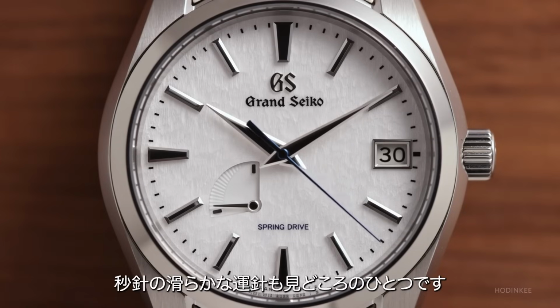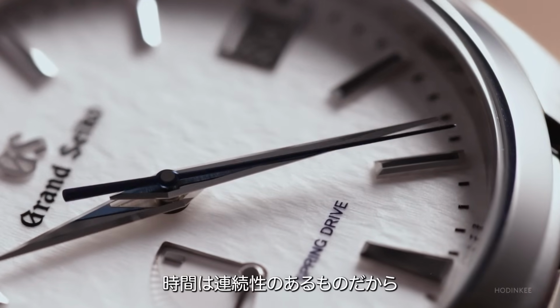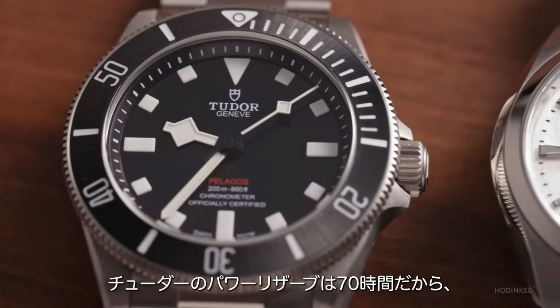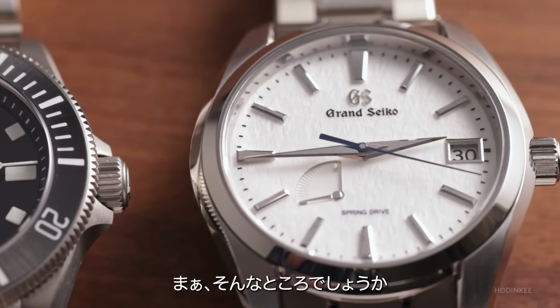And when you look at the second hand, of course, you have that smooth glide. Because why? Because time is continuous. There's no mini ticking. It constantly goes. You have a 70-hour power reserve. This one beats you by 2 hours. Same, I think. But yeah, that's the movement.